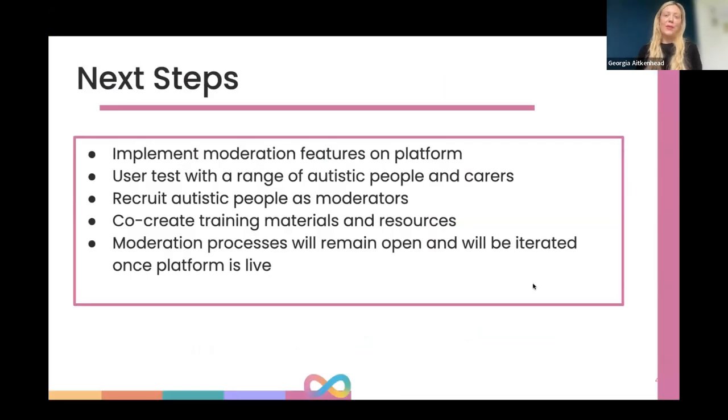So we're quite a way through this process. We've had brilliant and amazing contributions by autistic community members who are really invested in making this work in a way that they've not seen online before. We now need to implement the moderation features fully on the platform. We've gone quite a way to doing that. The REG team at the Turing has been amazing for that. And we're at the stage of wanting to test everything thoroughly with a range of autistic people and create training materials and resources so that moderators feel supported and so that they are consistent in the application of moderation. And all of these processes will remain open and be iterated once the platform is live and we get more users, more feedback. It's basically an ongoing process.